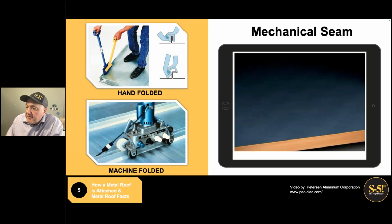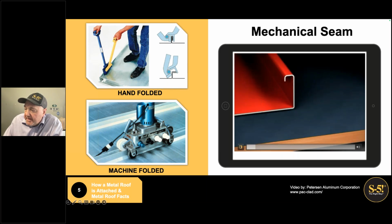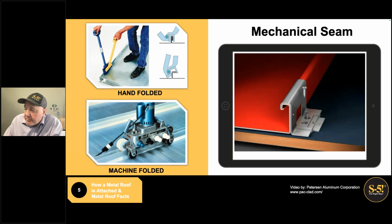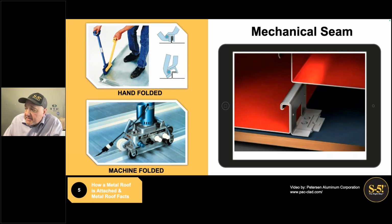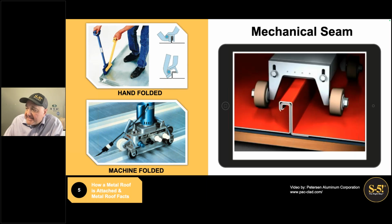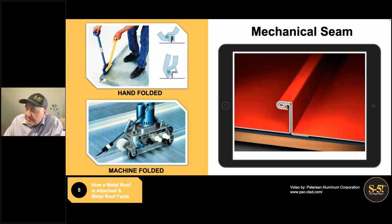So first I'm going to show you a little video on the mechanical seam. And you can watch this. Okay. So one piece goes down, the clip goes in, that's now attached to the roof. The next piece goes over it. Every panel has one on either end, a different one, and then it gets seamed. So this is a standing seam roof. That's what happens. And that machine on the bottom left is what just made that.